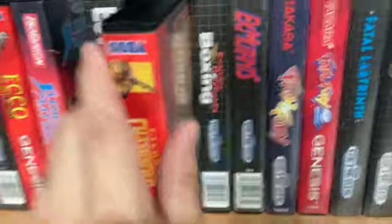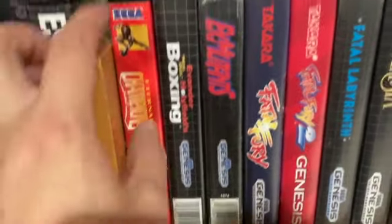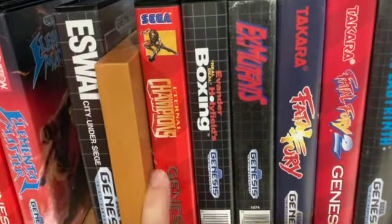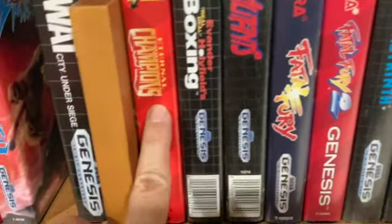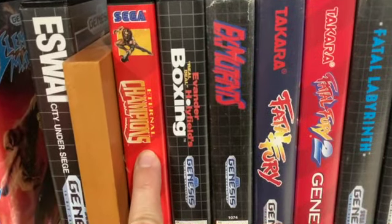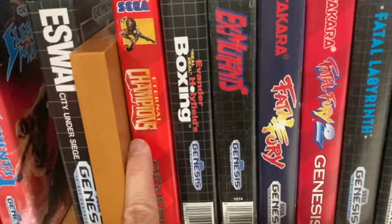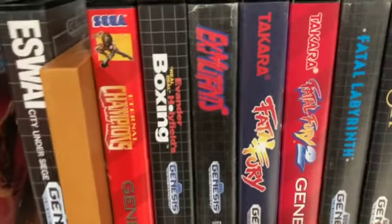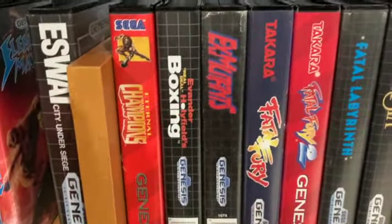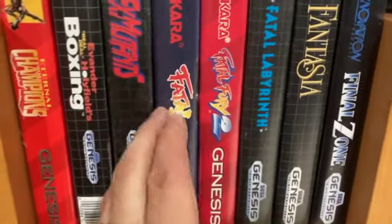Eternal Champions, people say this is a great fighting game, but I can't play fighting games other than Street Fighter games. I don't know why I bought this. Same thing with Mortal Kombat games, Fatal Fury and King of Fighters and all. I just cannot play fighting games if they are not using the logic of Street Fighter games. My muscle memory is too ingrained. Boxing game, okay. Don't care a whole lot about these.